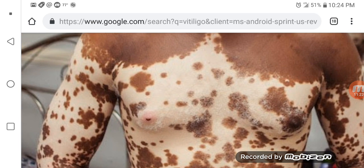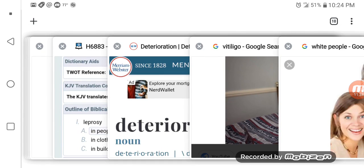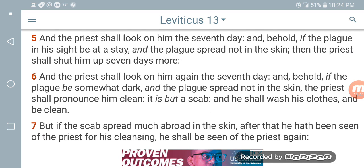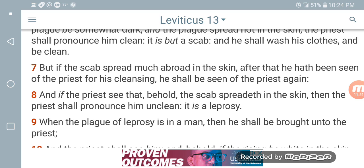So this is spreading, and this will be considered leprosy, and it's deeper than the skin. Going back, like I said, this chapter kind of bounces around a little bit, but I'm trying not to confuse you. Going back to Leviticus 13 verse 7: "But if the scab spread much abroad in the skin, after that he had been seen of the priest for his cleansing, he shall be seen of the priest again."